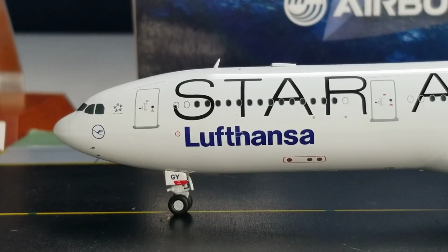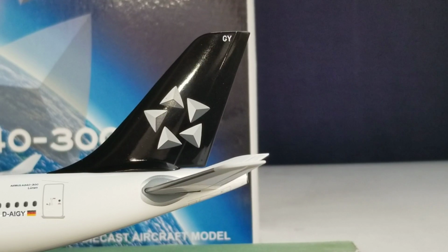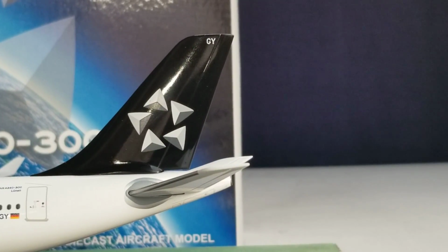You also see the same logo on the tail fin of the aircraft. I'm gonna show you that right now. Check it out. That's pretty neat. Awesome. Okay, see it painted on that black tail fin.